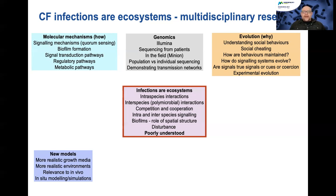We also need new models as to how to grow the bacteria. And what I mean by that is we need new models that are more realistic towards infection. We need the bacteria to behave in a similar way in these models as they do in infection. And so there's a number of groups doing that, including Marvin Whiteley's lab at Georgia Tech, who's created a synthetic sputum medium, which we'll be using later in this talk.